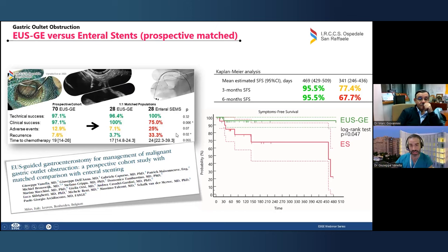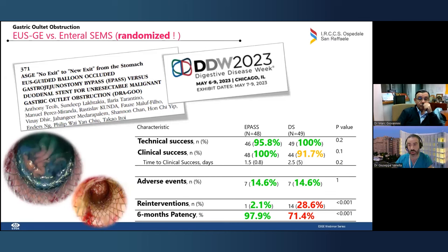But this was still prospective but non-randomized, and we are starting now to see also randomized studies. This is the DRAGU trial from Anthony Teo, which has been presented as an abstract, and again demonstrating in a randomized fashion high technical and clinical success, actually higher for EUS-guided gastroenterostomy than enteral stenting, even if not significant. And the main difference is again the risk of reinterventions, which is significantly higher for enteral stent.